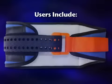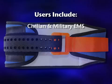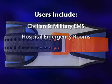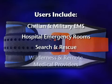Users of the SAM Pelvic Sling II include both civilian and military emergency medical services, hospital emergency departments, search and rescue personnel, and wilderness and remote medical providers.